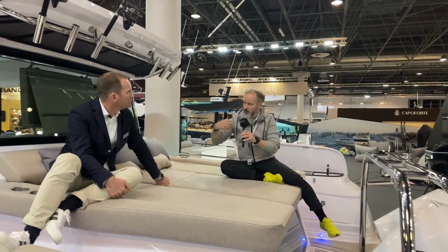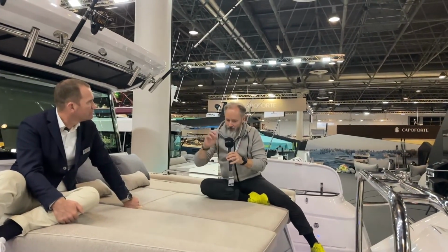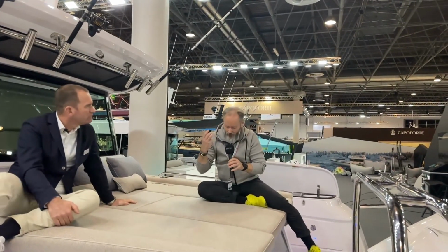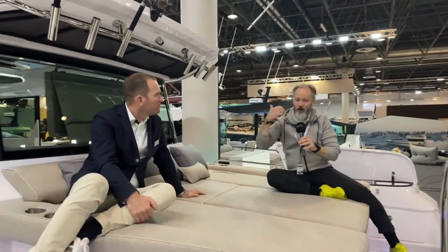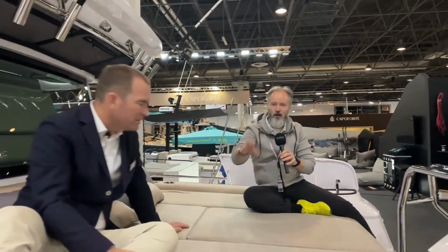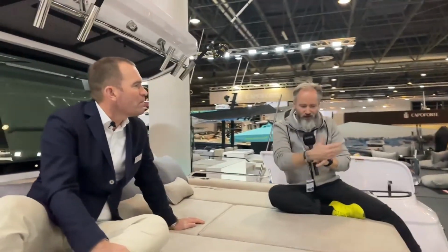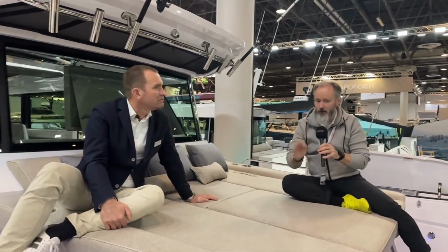At Axopar, we want things to be simple, easy to use, and functional, so that like proof of concept, we already know that these engines work. The V8s, they work, and they are a perfect match for the Axopar.